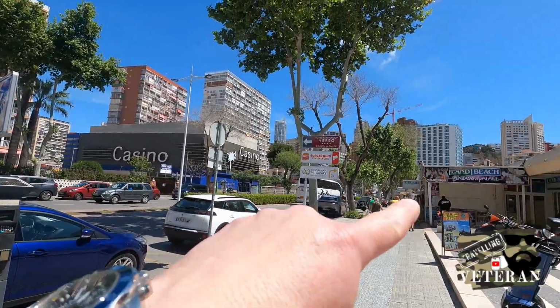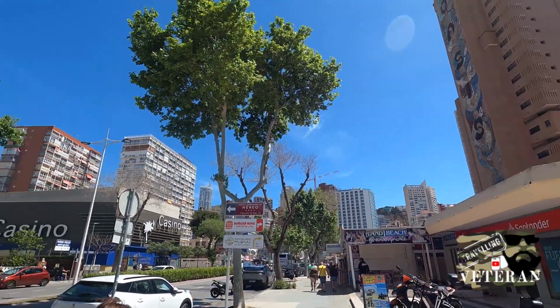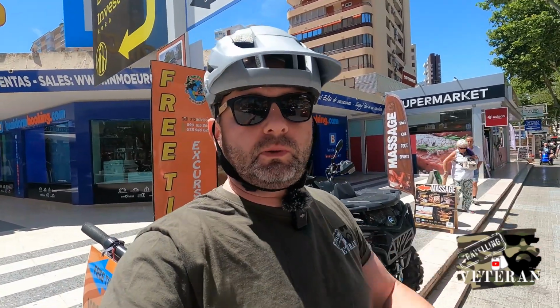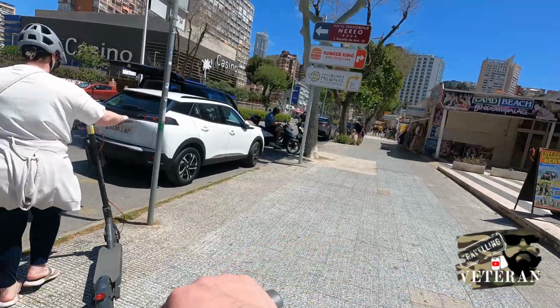We're going to go up the road and wind round, and the cross is right up there behind all that. Been to Benidorm 7 times now, but never been to the cross, so that's why I'm doing this today. Show you guys what it's like, take you on the journey, and hopefully we don't die. Let's go.